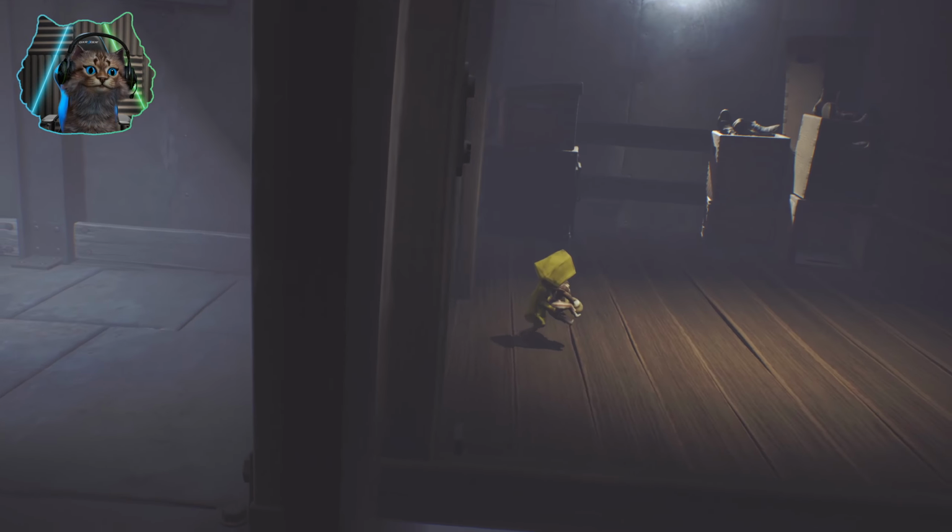Am I hiding here? Oh my goodness! Oh, I think he's blind or something. This isn't good. Oh, those little pointy gnome hat deals saved me. Wow! Run in. It's all these blocks.